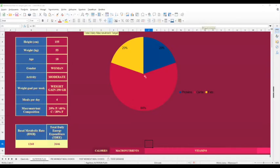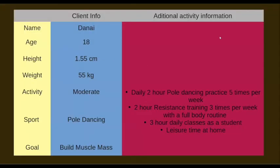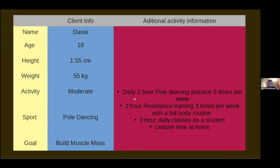All right. Now, okay. So this is my presentation, and after I will explain the Excel sheet I've made for the nutritional plan. So we have a friend of mine. Her name is Danai. Some of her information regarding weight, height, etc., just to find the total calories needed. Some additional information on the right side. She's doing as a main sport pole dancing, and her basic goal is to build muscle mass in order to perform better on the competition in August.